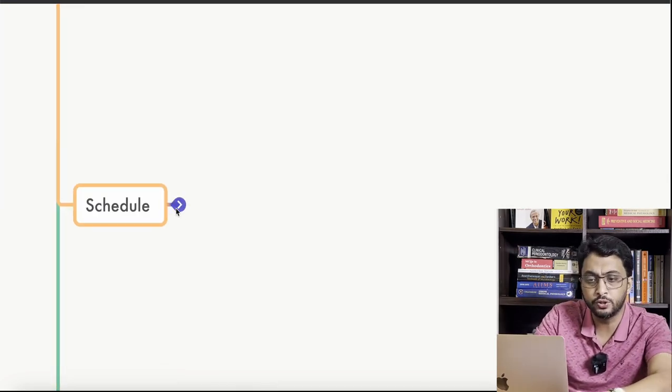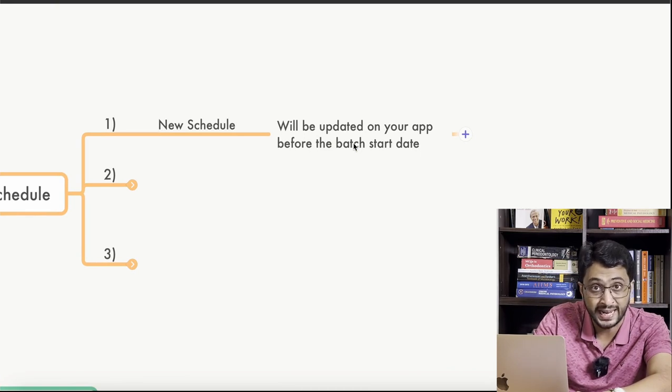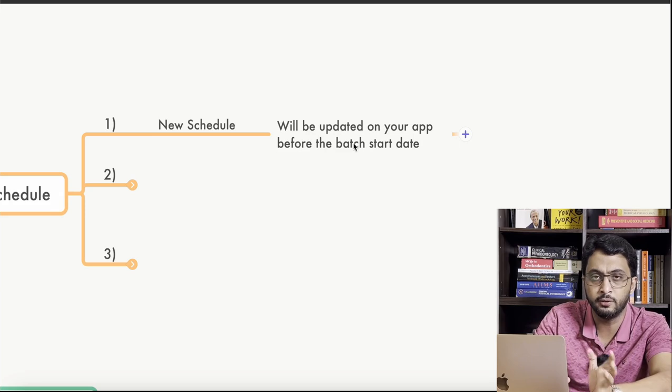Finally, I'm going to come to the schedule part. 3 things to note here. Please note that the new schedule will be updated on your app before the start of the batch. For example, if the batch is starting on 1/1/2024, you will get it.